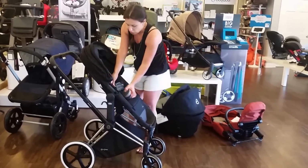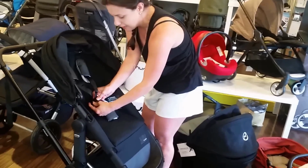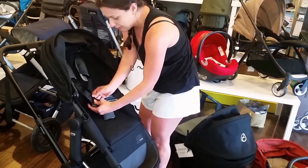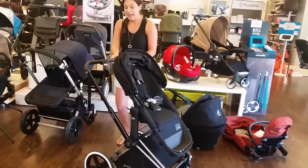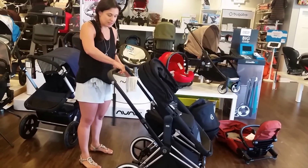You'll see the harness is extremely easy to connect. Pops right in and pops open as well, easy, like that. Extendable handlebar by pushing the silver button right here. I'm going to go up and down with ease.